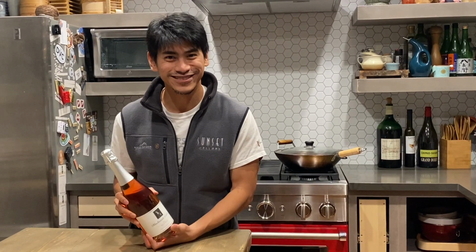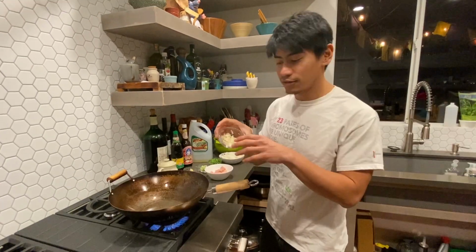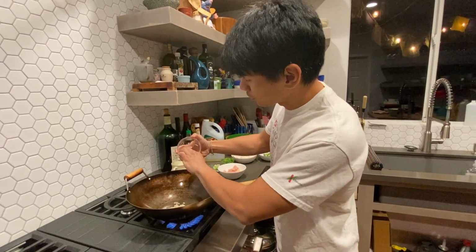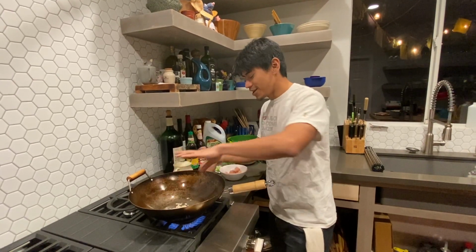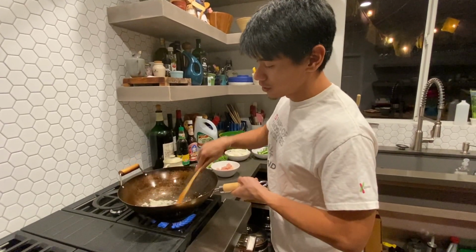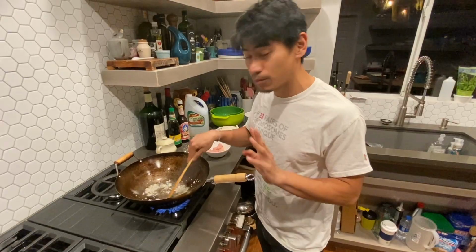So let's get cooking. I'm going to wait until the oil starts to shimmer. This is fresh garlic, I just chopped it up. I love my garlic, so I put about half of the head, maybe 4 cloves or something. It's quite a bit, but in Thai cooking, there isn't such a thing as too much garlic. I'm just going to fry it quickly to release the flavor, but I don't really want it to brown.